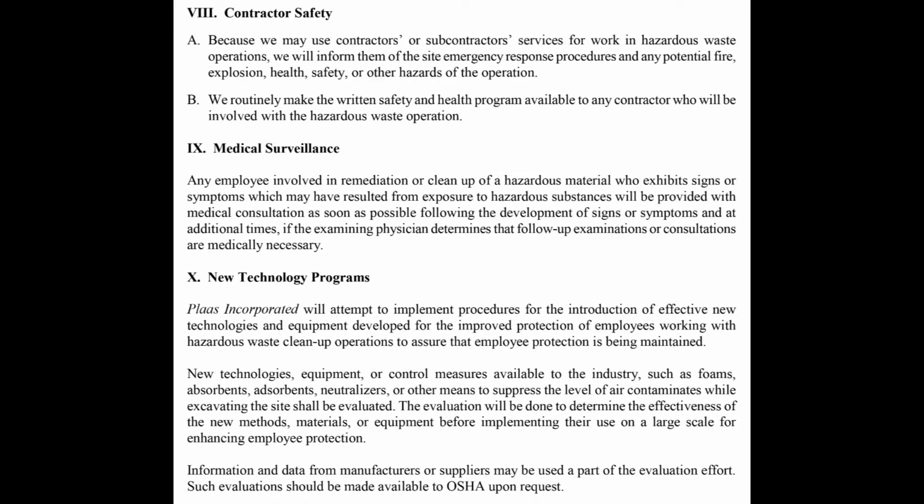8. Contractor safety. A. Because we may use contractors or subcontractor services for work in hazardous waste operations, we will inform them of the site emergency response procedures and any potential fire, explosion, health, safety, or other hazards of the operation. B. We routinely make the written safety and health program available to any contractor who will be involved with the hazardous waste operation.